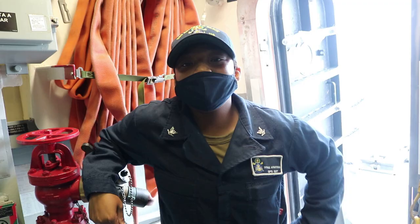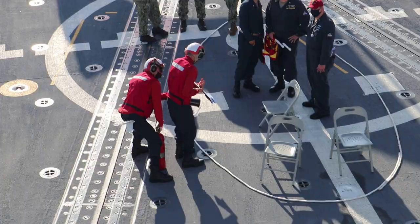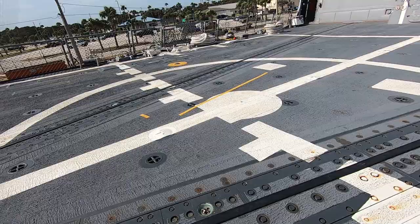Hi, I'm Boatswain's Mate 3rd Class Cindy Armstrong, and today I'm going to talk to you about Delbert Black's flight deck. This is where we launch and recover helicopters in support of anti-submarine operations, supply deliveries, and personnel transport. Here are a few markings out here that we use to keep things safe. This line is the T line, and this is the ball and T line that we use to help guide the helicopter while recovering it.